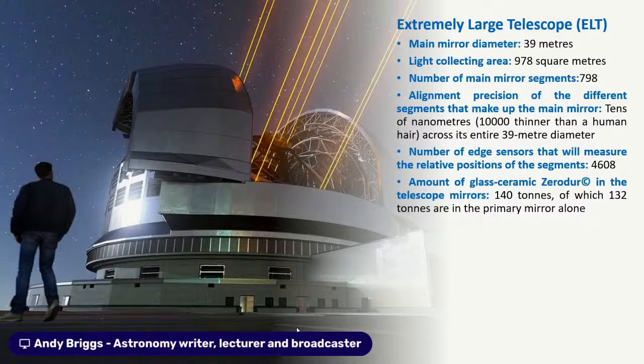Now, all of those 798 mirror segments have to be aligned absolutely perfectly. The tolerance to which they have to be aligned is tens of nanometers, 10,000 times thinner than a human hair across the whole of the mirror. So that is an unbelievable accuracy that they have to achieve. And they have 4,608 sensors across the mirror measuring the relative positions of those segments and correcting them in real time if any get out of alignment. And the primary mirror weighs 132 tons. It's made of a glass ceramic compound called Zerodur. And the total weight of all the mirrors is 140 tons. So this is a huge project that Europe has undertaken to build the world's biggest telescope.